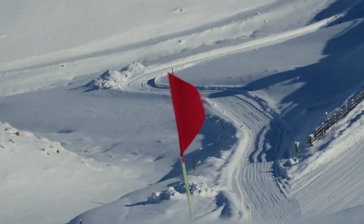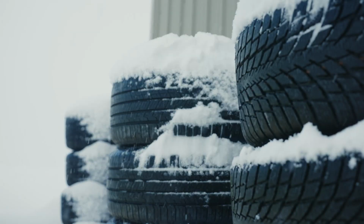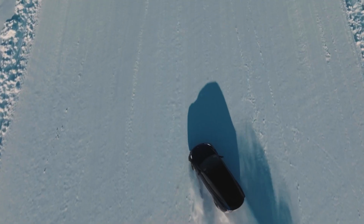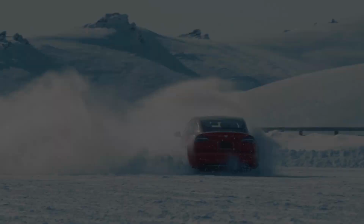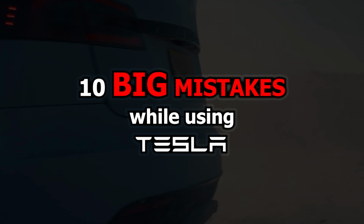Tesla electric vehicles have become a popular choice for many car buyers thanks to their impressive performance and cutting-edge technology. However, as with any vehicle, there are certain things you should never do with a Tesla to ensure its longevity and performance. So today, we're going to talk about 10 mistakes you can make while using a Tesla. It is best to avoid them.